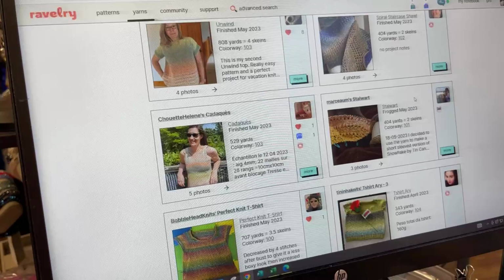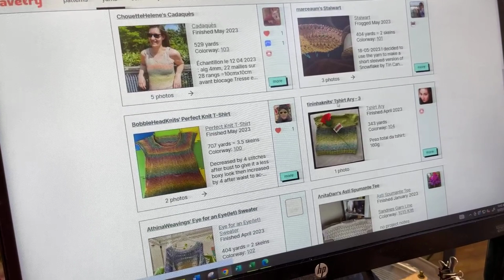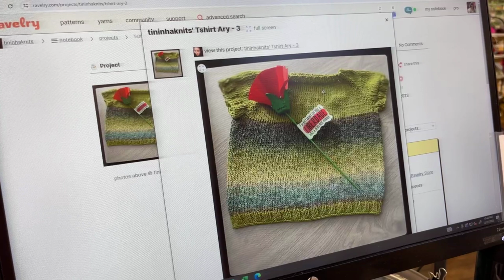Oh, this is pretty. Nice. Very simple. And you can see at the top, I really like that gal's idea of using 2 balls. And so you're not going to get any of this pooling. It's just going to work perfect, just like it is.